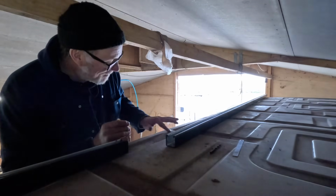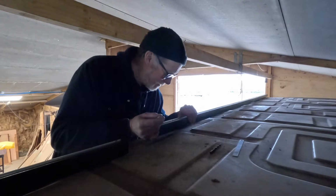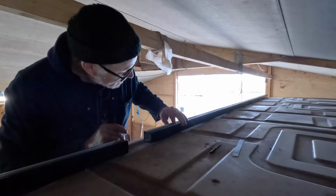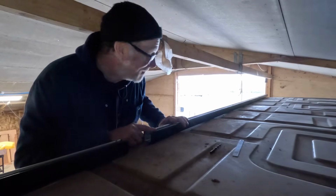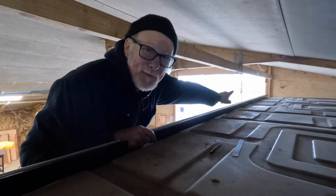I do need to clean this though, it's a bit grotty, so I'll clean that over when it comes to actually sealing the roof. So now I'm going to put this bolt through. That's going to hold my unistrut this end whilst I drill the hole up the other end, because it's moved up that end.